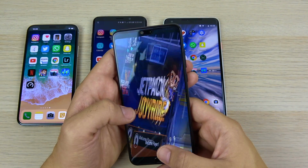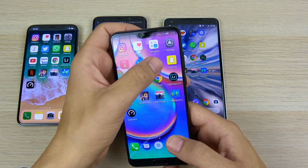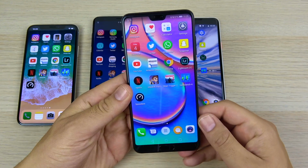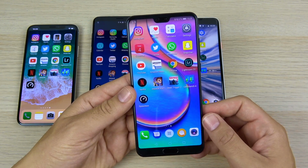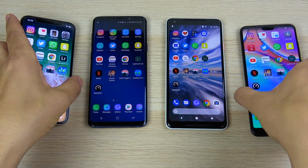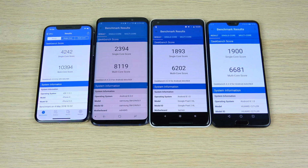Now, the Huawei P20 Pro was actually more fluid than the Galaxy S9 Plus and the Pixel 2 XL when it comes to the multitasking, almost perfect like the iPhone 10. So the P20 Pro is a very impressive RAM management phone. So if you do want to do some multitasking on your phone, you want the iPhone 10 or the P20 Pro. They both feel very fluid, very similarly fluid when doing such things.